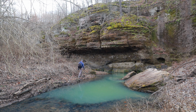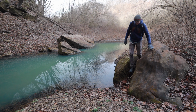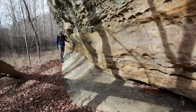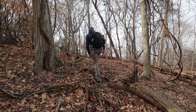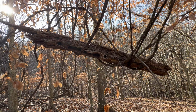Look at the color of that water. I mean, that is a deep aqua blue green. Oh yeah, I'm glad I decided to come up the creek. So we're gonna head up the hill here now and head out to Swallow Rock. Now this is something you don't see every day, a log hammock.